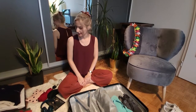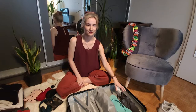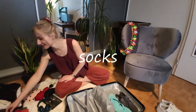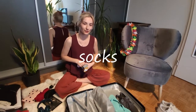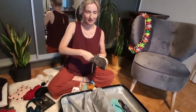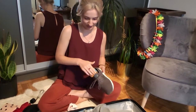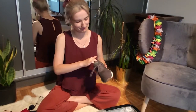What else do we need? Well, if we have got shoes, then we also need socks. So I will take just a few pairs of socks and I will show you a trick. I put these socks inside the shoes and then I save a lot of space. So the shoes are filled with my socks. See?